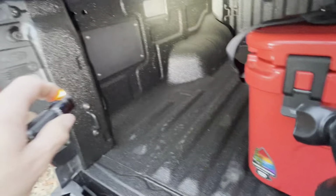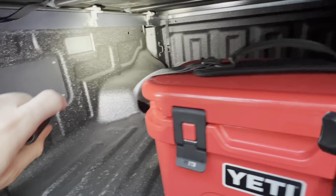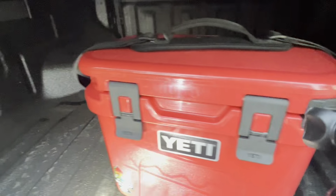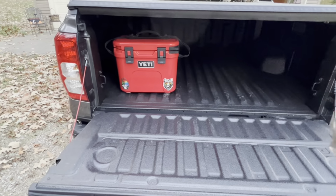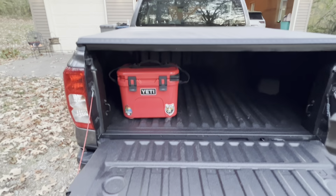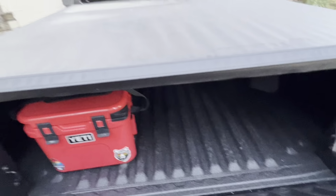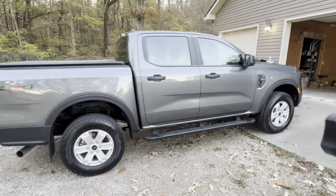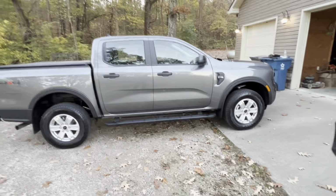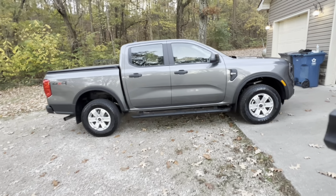Now, while we're back here, get the old Yeti out of the way. This one does not come with any power plug in the back, or that little spot there is for bed lighting. It did not come with that. You can have that added on. But yeah, they put in the spray in bed liner, and then they added in, not on the window sticker, a tonneau cover. And you'll see when we get inside, they added on, after the deal, all-weather floor mats. There's a good side profile of it. I like the color. Once again, we'll look at the window sticker here in a second.